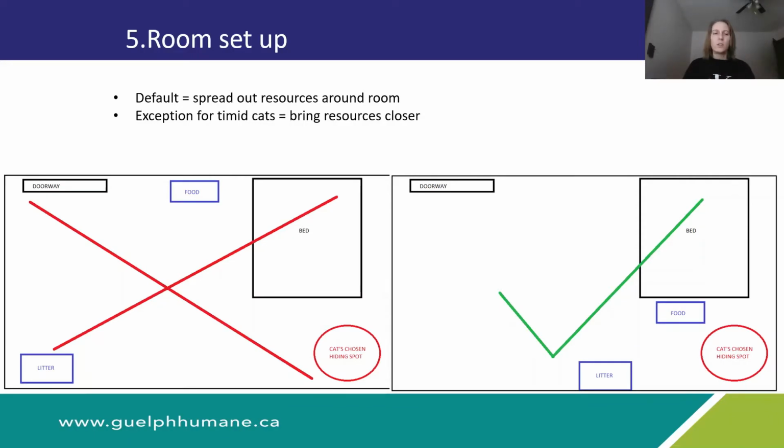So when you see this first example with the big X across it, you can see how the litter box and the food are placed in such a way that it exposes the cat. It makes them more vulnerable if they go to eat or use the litter box, given where their comfortable hiding spot is in relation to the doorway. And the food and litter are kind of right in between that. And so it might decrease their chance of actually going to get food during the day when humans are up walking around or using the litter box.